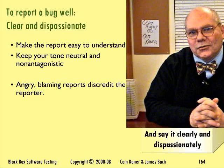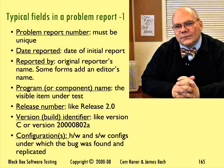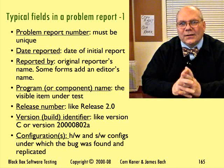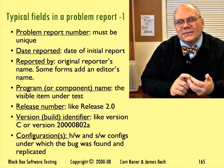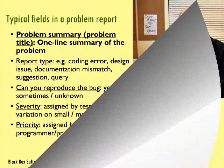The next few slides list typical fields that you'll find in a bug report form. One of your tasks in the BBST course is to report some bugs, so familiarity with the typical fields is a necessity. The specific fields and their names vary from bug tracking system to system. This is a generic list. I want to get across the common ideas independent of any particular implementation. The software testing process documentation for your particular project will probably describe that project's bug tracking system in much more detail. The most important field in a bug report is its summary.